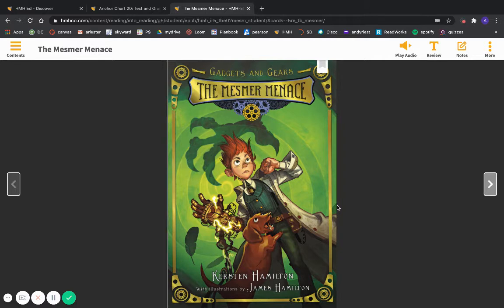The narrator in the story is a type of dog called a dachshund. So if the narrator is the dog, that means the story is going to be told from the dog's point of view. Think to yourself, what do you know about dachshunds and what do you know about dogs? And how would the narrator's voice affect how the story is going to go? Okay, let's go ahead and read.